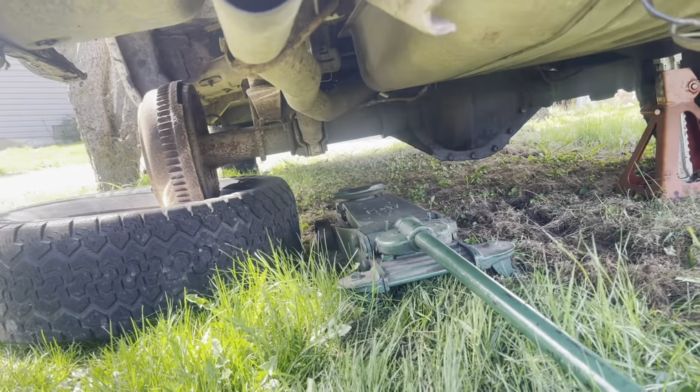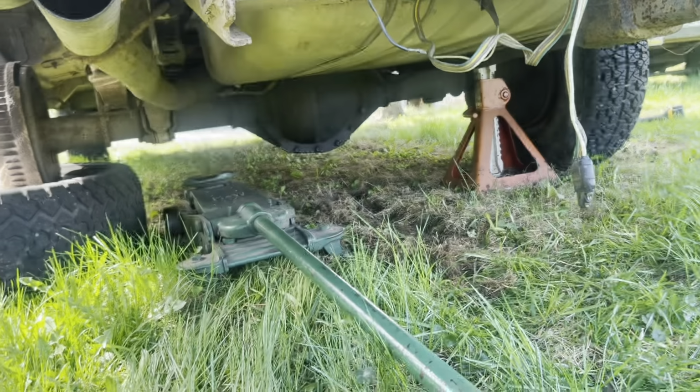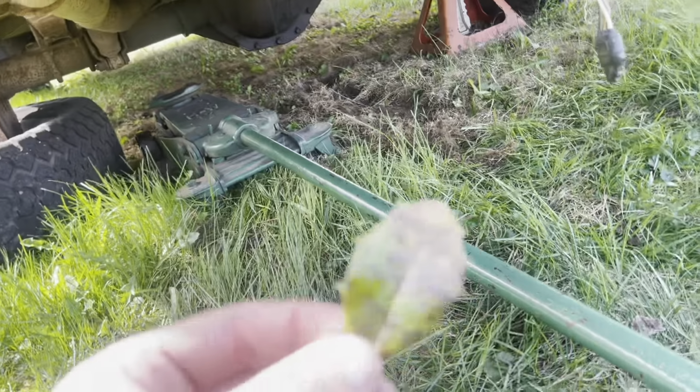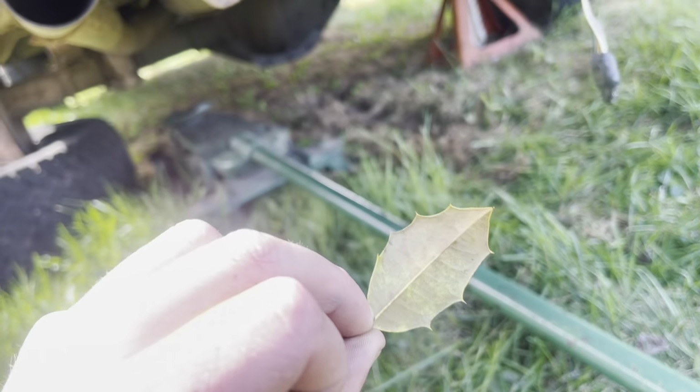So we managed to get it up enough to get that tire moved over thanks to the pivot point I put in there. And these freaking spiky leaves, every time I sit down I get one of these going up my ass.